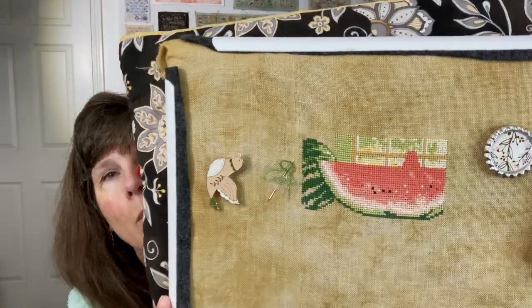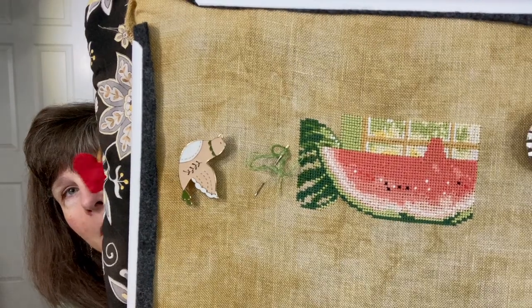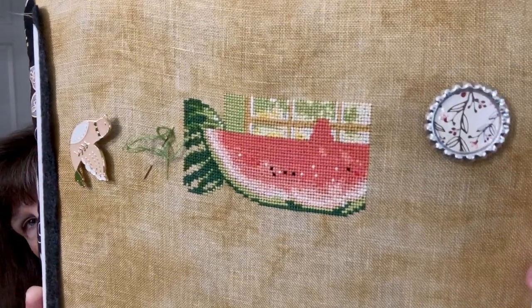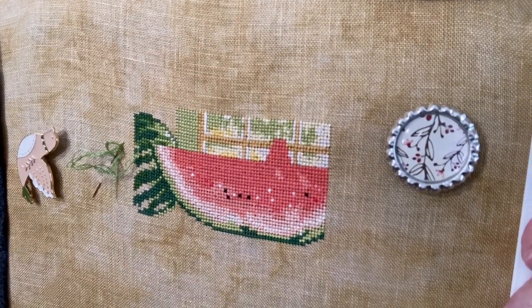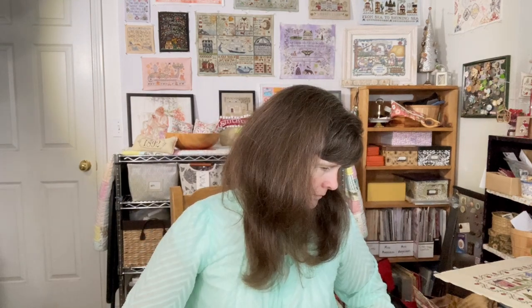Working on that watermelon at the top. That's what I have so far. I haven't done any backstitching yet. It doesn't have a huge amount of backstitching, but it does have some to help with the details. That one's been fun to work on. Using the kit floss, 2 strands of floss over two fabric threads.